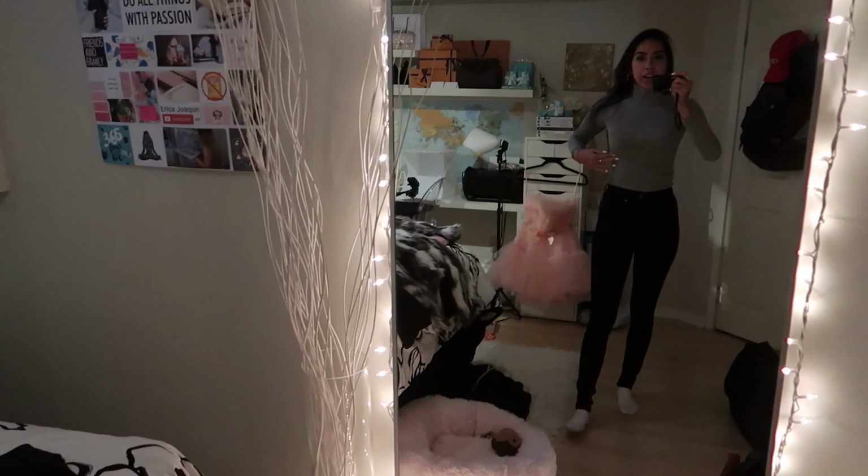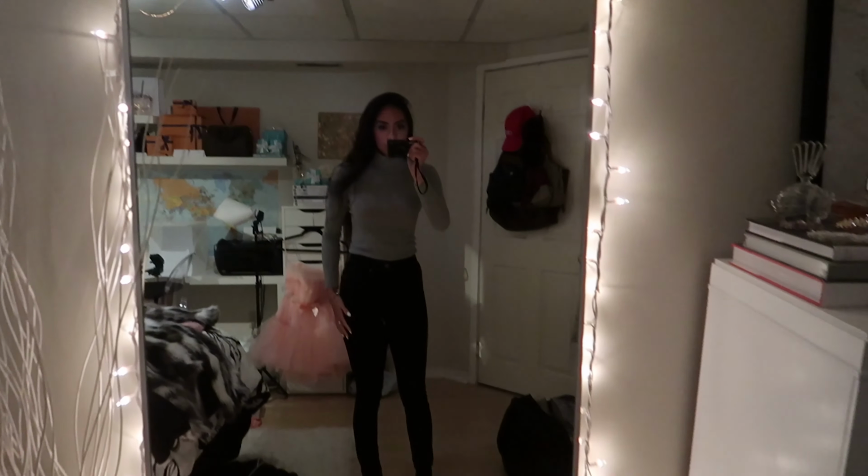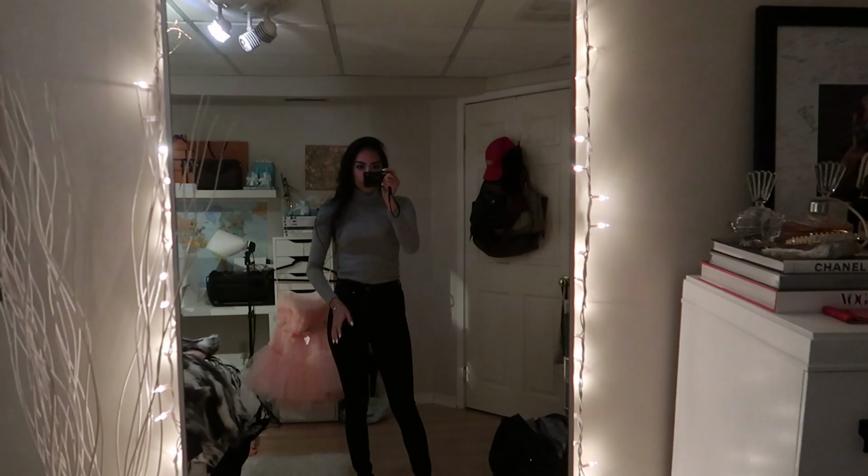It's seamless. It's not showing the wire part here. It's not sticking out so much, which is great. The panties fit really well. They're comfortable. I love the material. So far, so good.